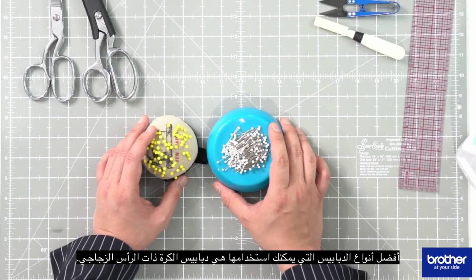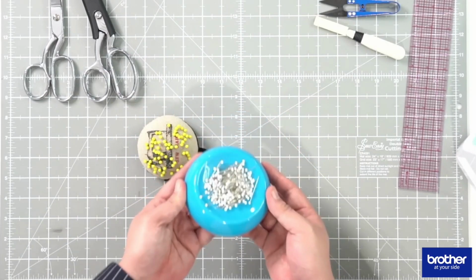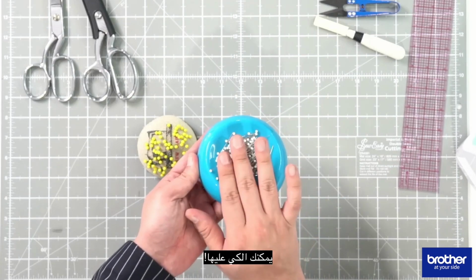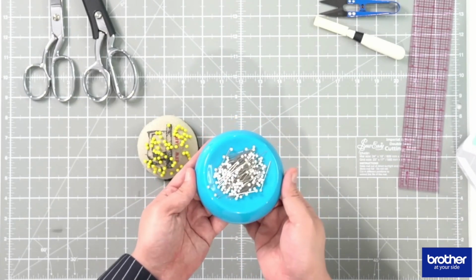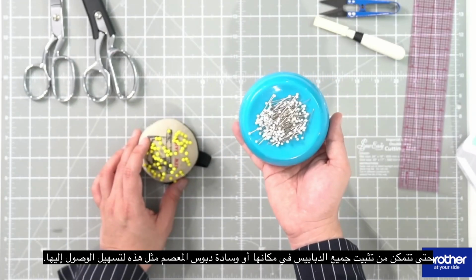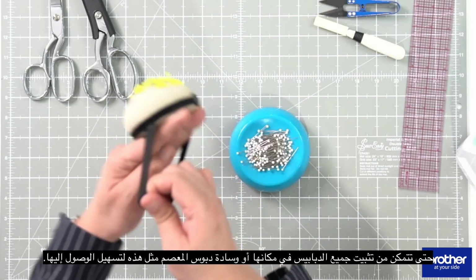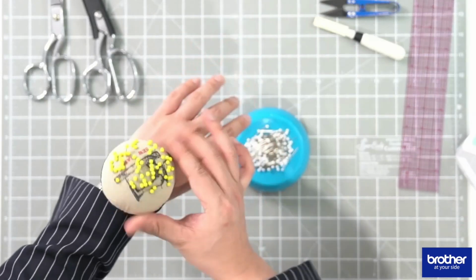The best kind of pins you can use are these glass head ball pins. Why so? Because you can iron over them. And you can choose to have a magnetic caddy so it can hold all the pins in place, or a wrist pin cushion, just like this, for more easy access.